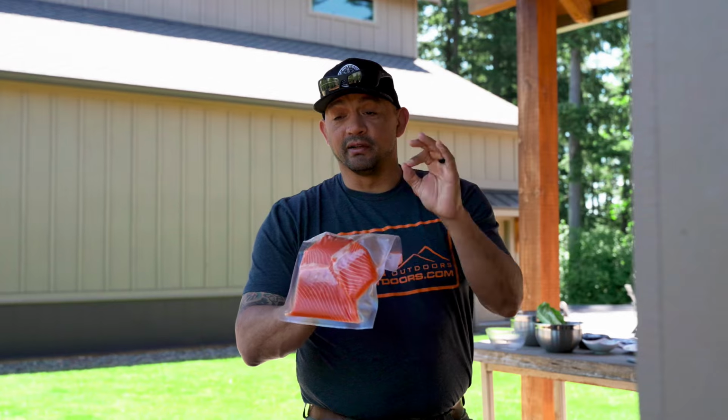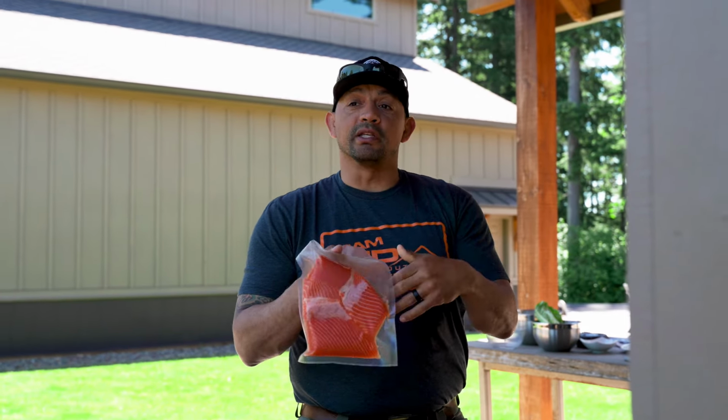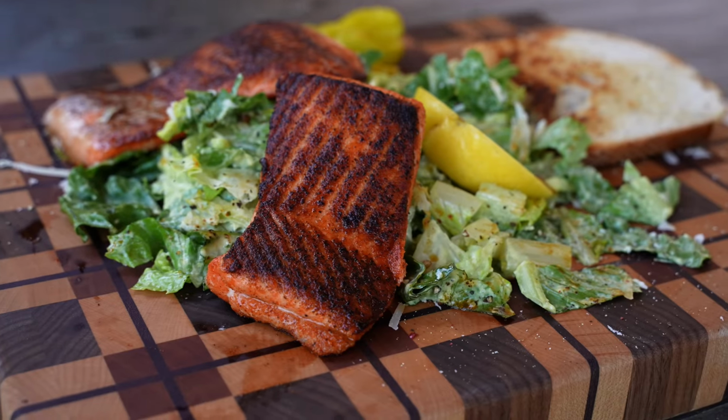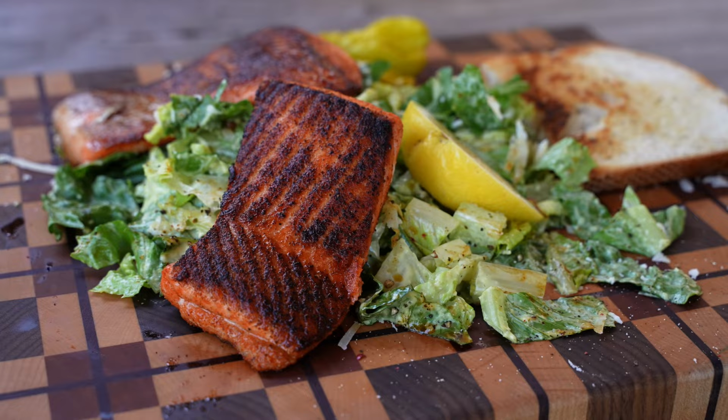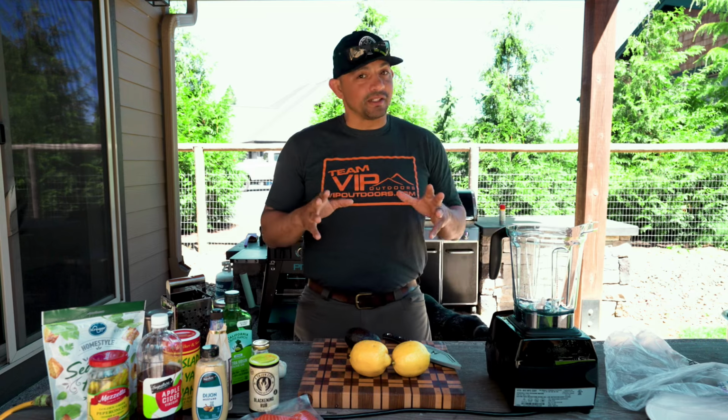Now, today we got a treat for you. Not only are we making our spring Chinook salmon, but what we're gonna do with it is we're gonna make a homemade blackened salmon Caesar salad with homemade dressing that you are not gonna wanna miss. So we're making our blackened salmon Caesar salad, but it's not just any Caesar salad.